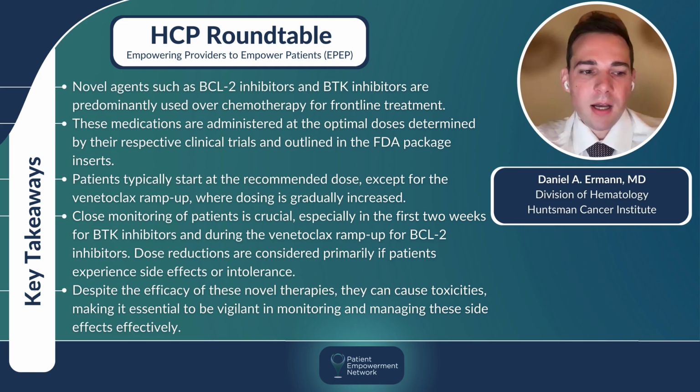All of these medications have been studied to the optimal dose in their respective trials. And for the most part, except for the venetoclax ramp up, we start all patients at the optimal dose, which we think is the maximum tolerated dose in the studies, which is the dose seen in the FDA package insert and the recommended starting dose. So for most patients, generally we start at the recommended dose, and then the only time we really begin to dose reduce is, as Dr. Chang mentioned, if we're seeing side effects or intolerance.